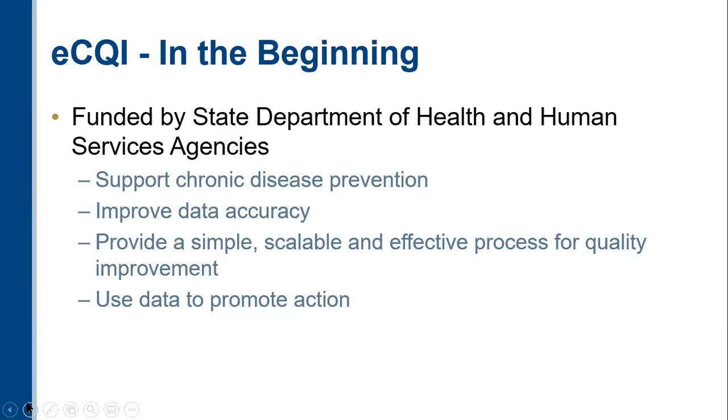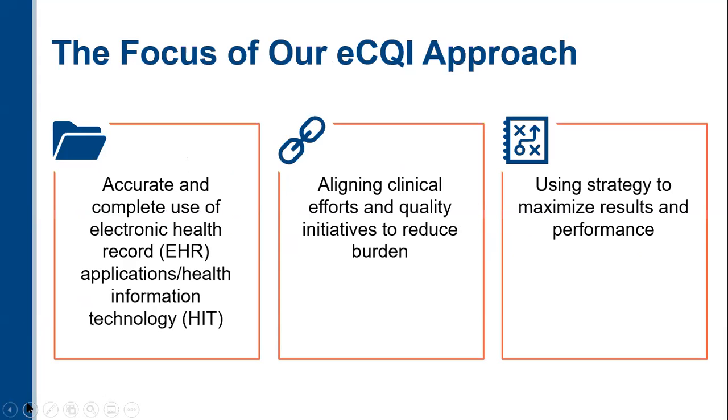So I think you can see a trend across these 4 points that are all grounded in the foundational concepts of complex chronic care management and how that works with data in order to monitor, are your patients actually getting better? And if they are not getting better, how do we look at processes within your organization that will move that needle for that patient? So the focus of our eCQI approach, it's pretty simple. So accurate and complete use of electronic health record applications and HIT.